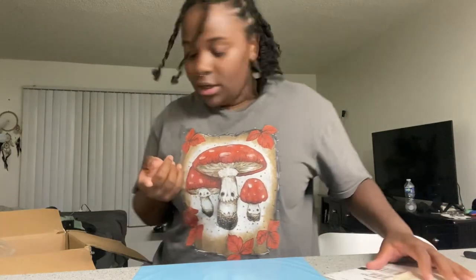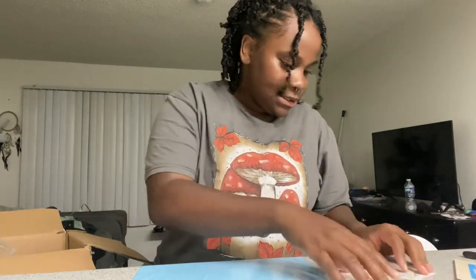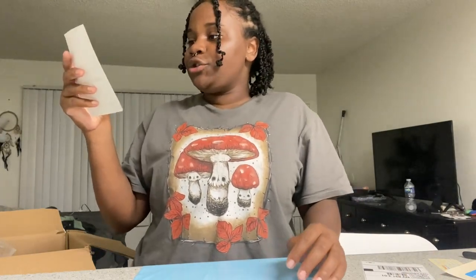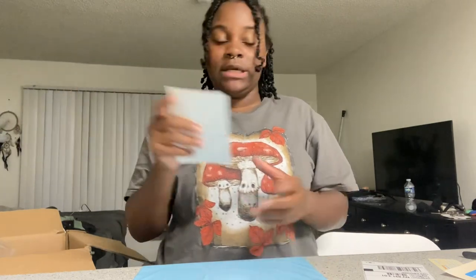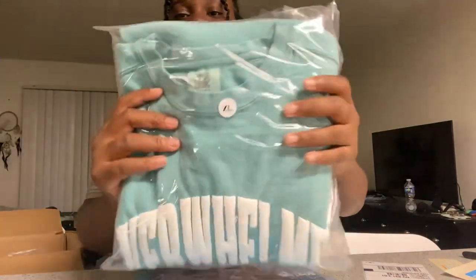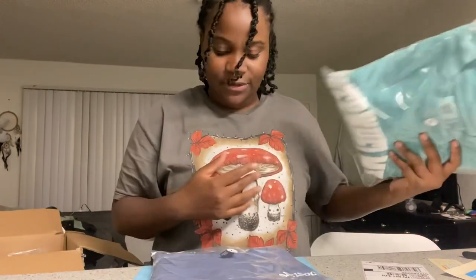We are finally on to our last order. It is for Vincent, and he got the antisocial butterfly shirt in indigo in a size large and an overwhelmed crew neck in the color seafoam in a size extra large. Large indigo. Here we go. These are both so cute.